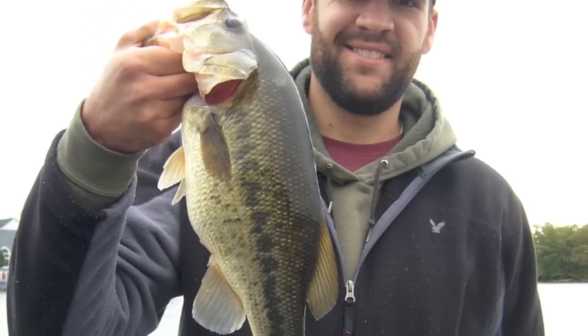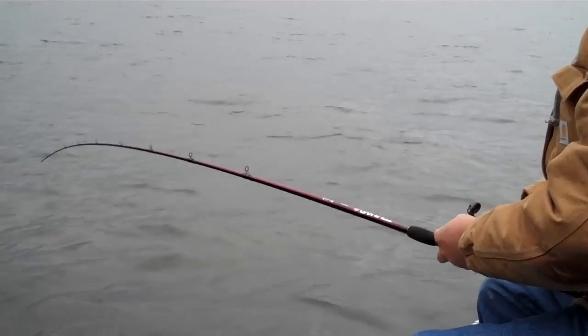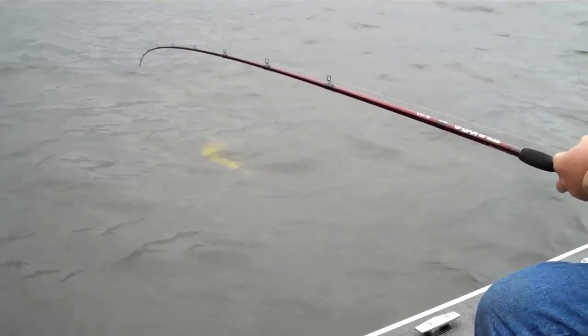Big bass were aplenty this season. Just take a peek at this 5-pound hog reeled in by Chuck. Oh, big old slab, man.